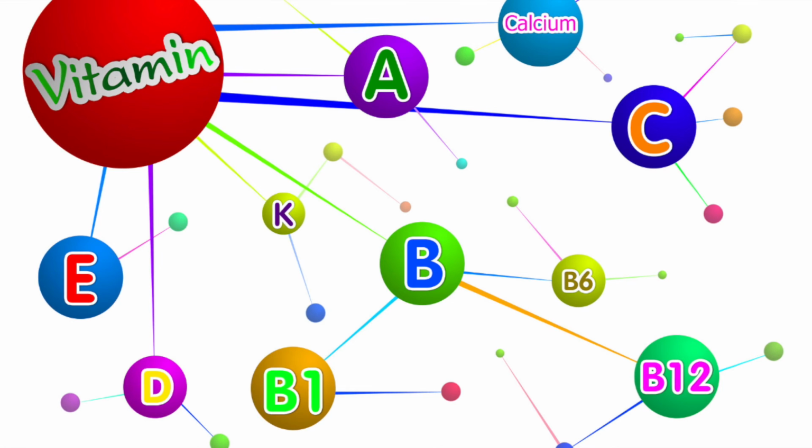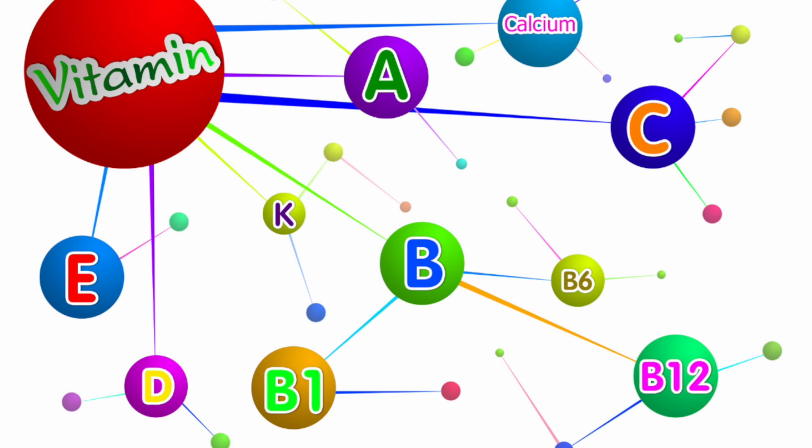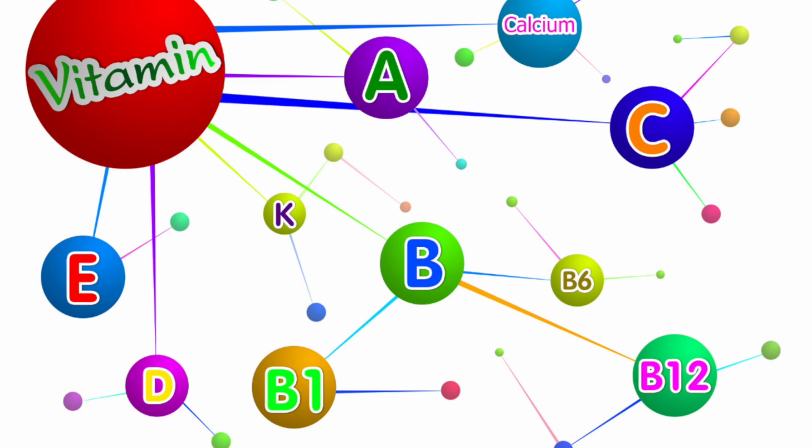Now, calcium is needed for growth and development of bones in children. Vitamin D contributes to normal absorption of calcium and normal calcium levels in the blood. Now, iodine, I think you've heard of this too, is another essential component of the thyroid hormones, which are vital for metabolic, physical, and mental development. Now, iron contributes to the normal growth of children, so you're not stunted.